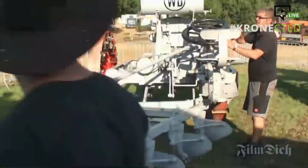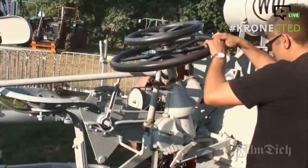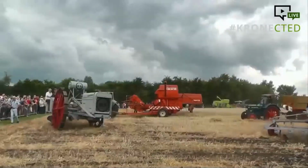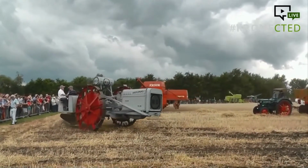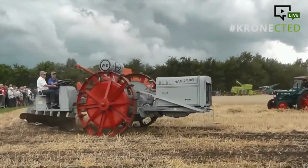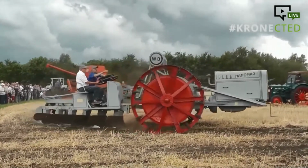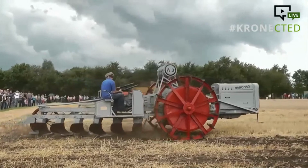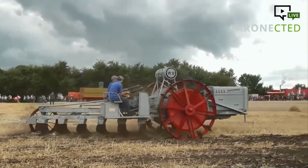You actually have to start the motor fully manually, and once the engine is running, you can go. Here we can see the machine actually cultivating the ground at up to 6 kilometers an hour.